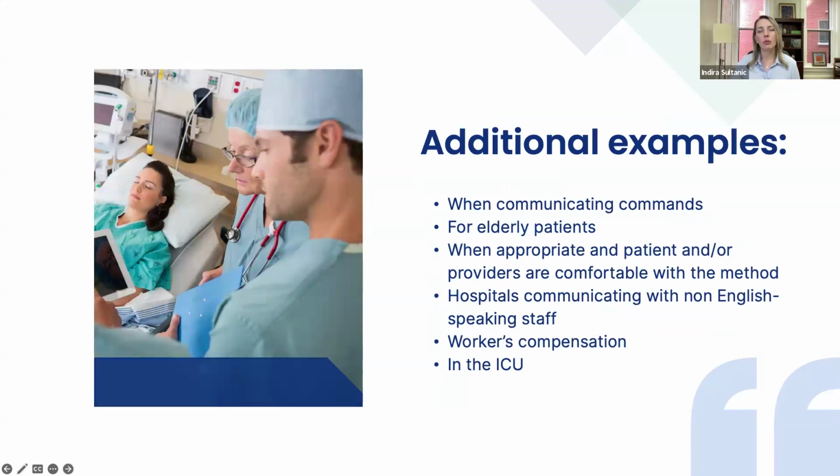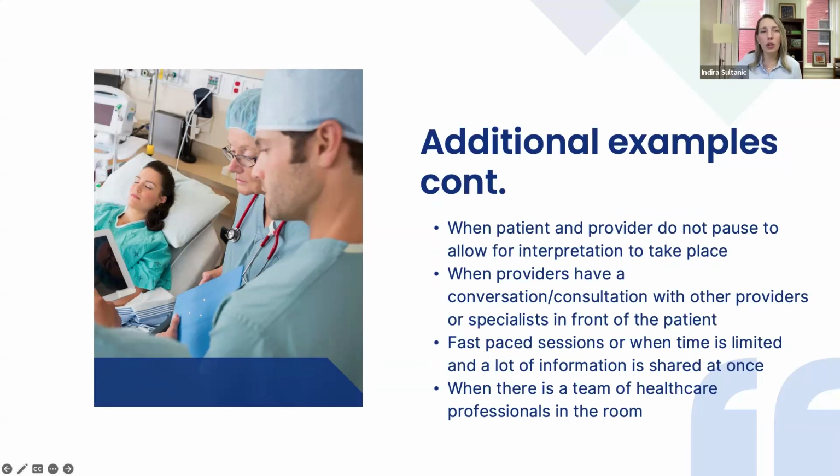And here are additional examples that we've collected, many of which are categorized in the actual article, but I wanted to include them here because there are many very specific examples. If you're communicating commands, if you're working with elderly patients, when it's appropriate and the patient and providers are comfortable with the method, hospitals communicating with non-English speaking staff, workers' compensation, in the ICU or intensive care unit when patient and provider don't pause, allowing the interpreter to interpret when providers have conversations or consultations with other providers in the room, or specialists in front of the patient, when it's fast paced, when time is limited, when a lot of information is being shared at once.